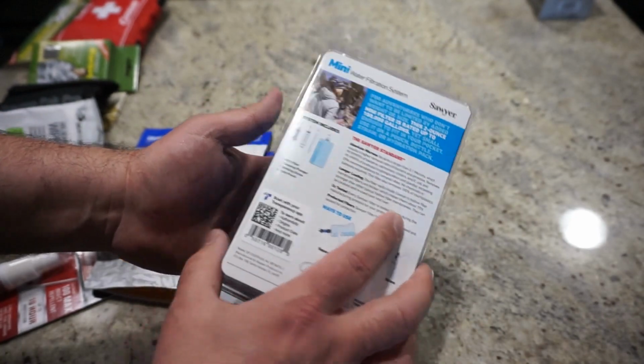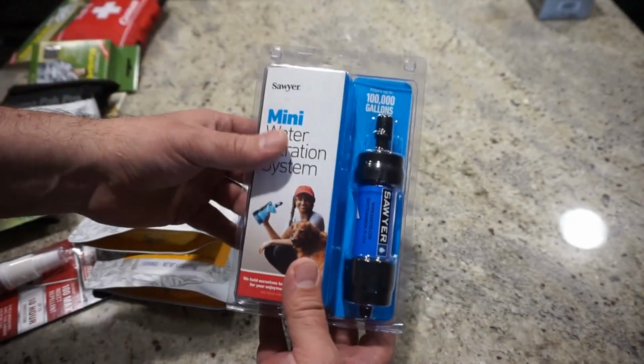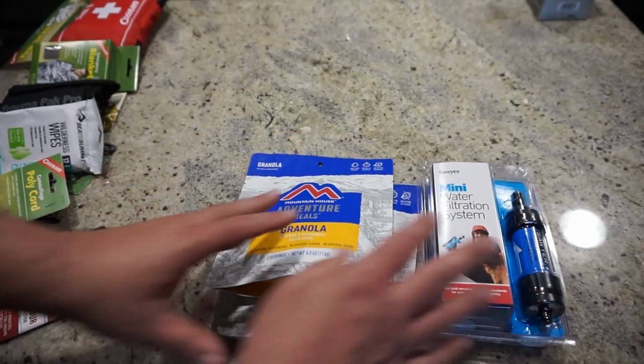I mean, this is one of the best ones out there, and obviously I don't want to drink stagnant pond water, but there's a lot of creeks around here I could drink from if I had to, and this is definitely going to keep me from getting God knows what. So that's what we have right now. Those are the different items.